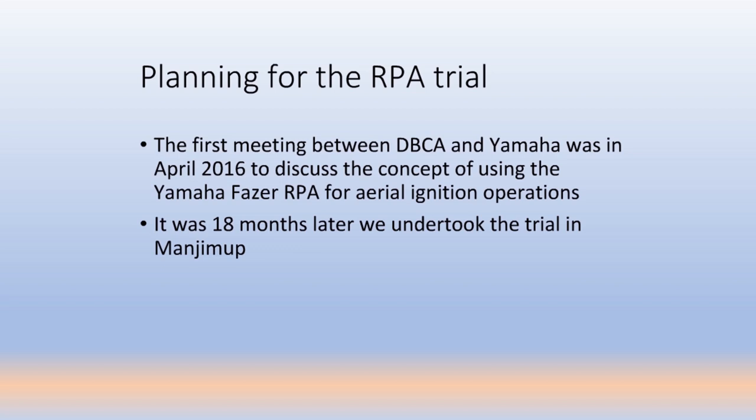With the planning to use RPAs for aerial burning, we first met with Yamaha Sky in April 2016, and it was some 18 months later until we actually undertook a trial. A couple of reasons for that. One was just the capacity as an organisation to dedicate people to work through that. And number two was making sure that we had everything in place for it to be successful. So it just took a little while to work through.